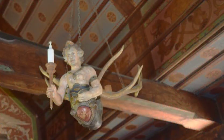And what do we have here? It's an angel holding a candle, and this is known as a fertility angel. It's for you women primarily. If you want to walk by it and you rub her tummy, she will make you fertile.